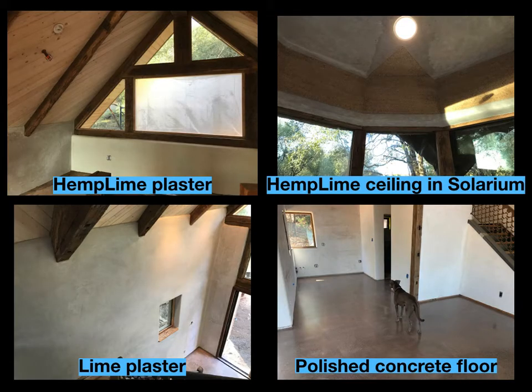We had a variety of finishes on the inside of the hemp house. At the top mezzanine level, we used a hemp lime plaster on the walls. In the solarium, we decided to leave an exposed strip of hemp lime on the wall and on the ceiling, just to show an area of truth in the house, what the house is built of. And on all of the other walls, we used lime plasters. And as can be seen on the floor, we ended up using a polished concrete look, which turned out to be absolutely stunning.